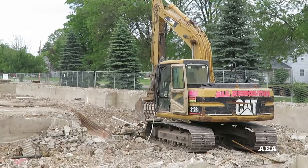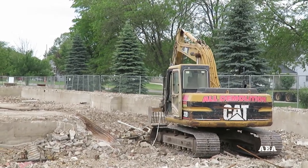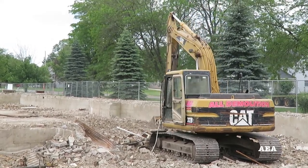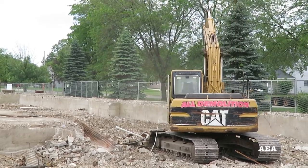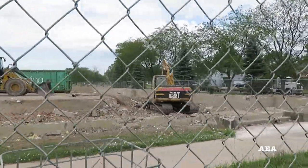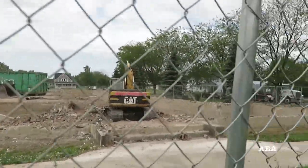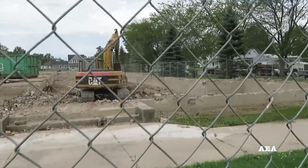I don't know much history about this school. I'm sure there's a lot online, how long it's been abandoned. I mean, that was vacant for quite a while. Kinda wish I had been able to get some before and after photos, but it's kind of still far for me to get here and follow it.